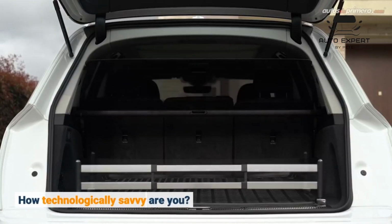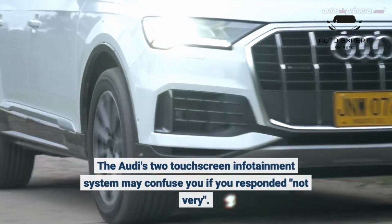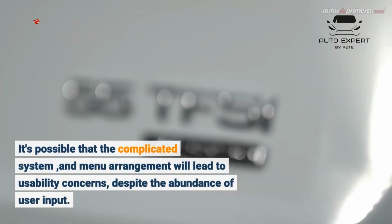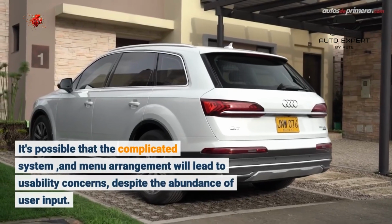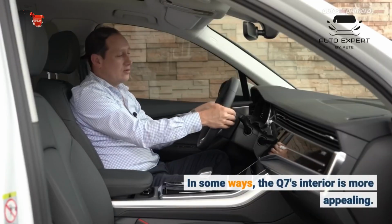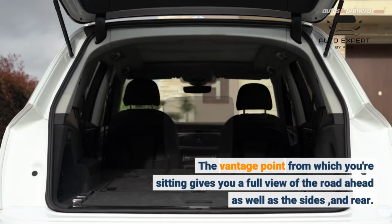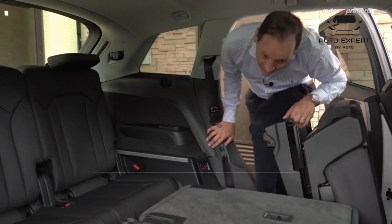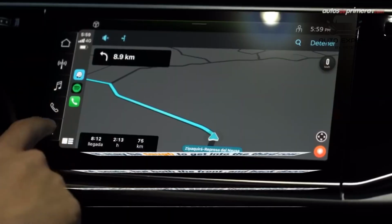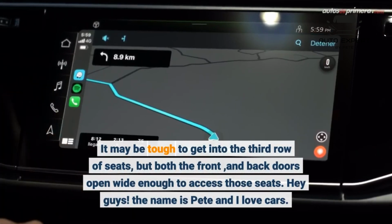Just how bad is it in there? How technologically savvy are you? The Audi's two touchscreen infotainment system may confuse you if you responded not very. It's possible that the complicated system and menu arrangement will lead to usability concerns, despite the abundance of user input. In some ways, the Q7's interior is more appealing. The vantage point from which you're sitting gives you a full view of the road ahead as well as the sides and rear. There is plenty of legroom in the first two rows, however the third row is strictly for children. It may be tough to get into the third row of seats, but both the front and back doors open wide enough to access those seats.